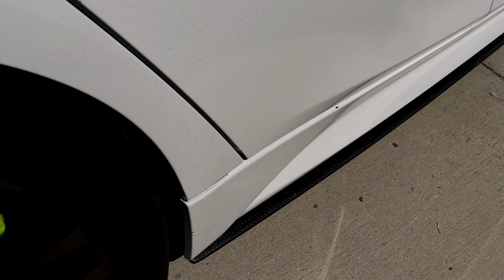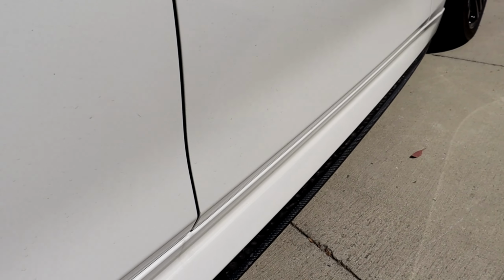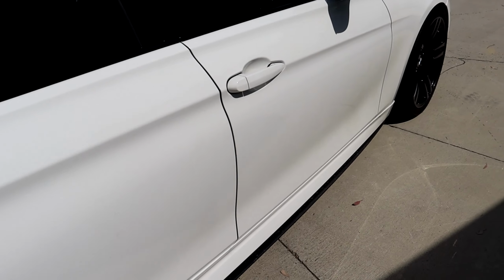a deal. If you come down here, there's a little paint chip right there on the side skirt. Very small, really not that big of a deal. Yeah, just overall, just a little bit of scratches on the paint, but I mean, that's normal after a few years of this car being on the road. So, oh, there's a scratch right here also, kind of a bad one.